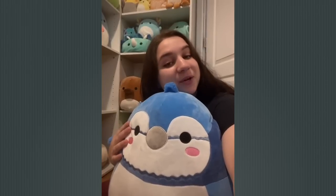Then I have 8-inch Edward. I bought him for $40 on eBay. 16-inch Babs, my girlfriend bought for me. 8-inch Babs, a friend did a pickup for me. 12-inch Babs, I traded with a friend in Australia. And 5-inch Babs, I found at Learning Express.